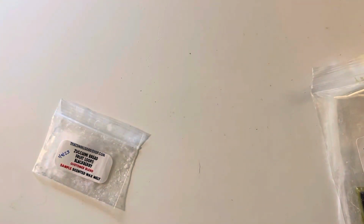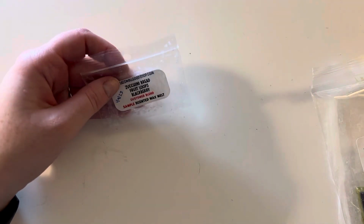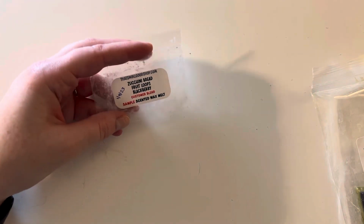It's really good. And from that Smell Good shop, we had Zucchini Bread Fruit Loops Blackberry sample. 10 out of 10, 5 out of 5 throw. I would buy that. It was so good.